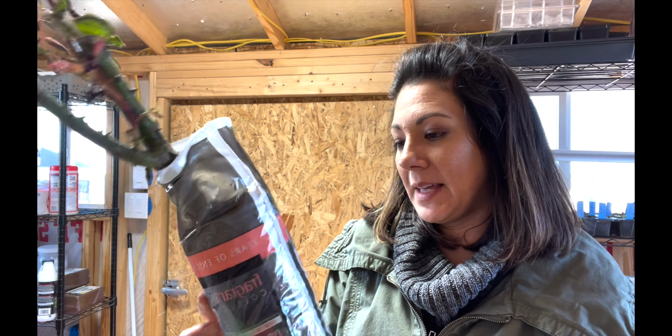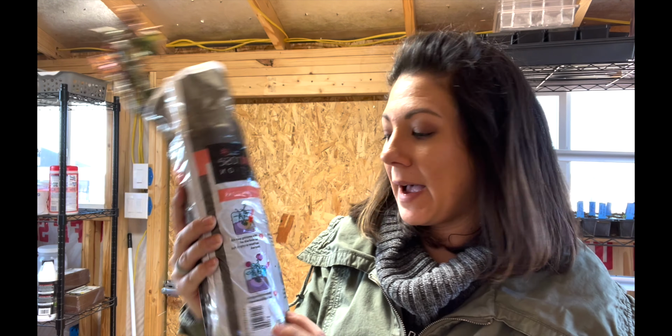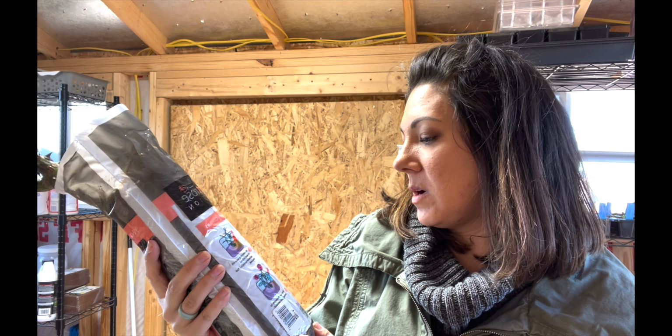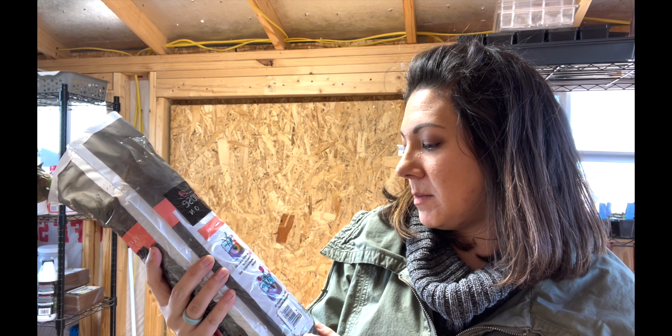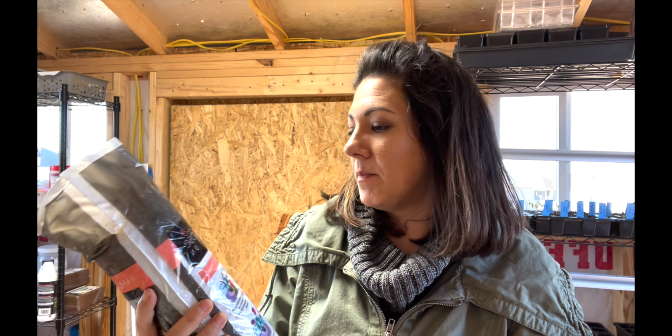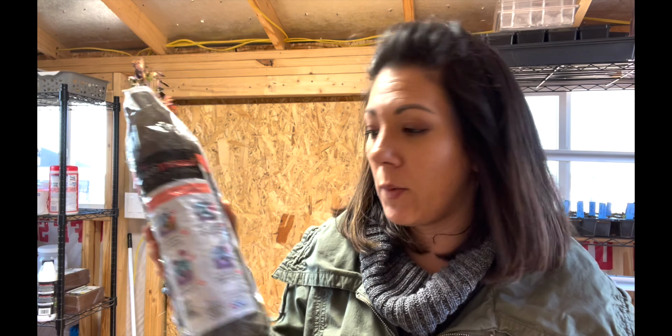And I thought about doing that, but when I read the instructions on the back, it doesn't say anything like that. It just says to basically throw in some additional soil or compost in the hole and then water it in really, really good. So that's what I'm gonna do. I'm gonna try it that way. So let's jump into me planting these beautiful roses.